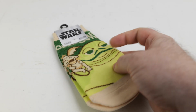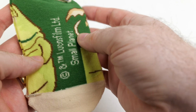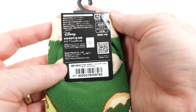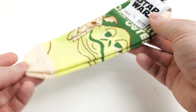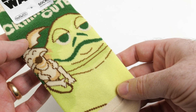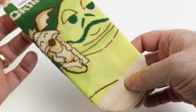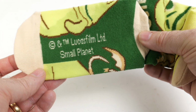All right, one minor item here is a pair of socks. I don't know if these are intended for kids or for women or what. I haven't actually tried to wear them or anything, and I don't think that would end well for me. But they're kind of like ankle socks. And these are, in fact, from Japan. These feature Jabba and Salacious in cute anime-esque designs, which I thought was pretty cool. But these are indeed licensed socks.